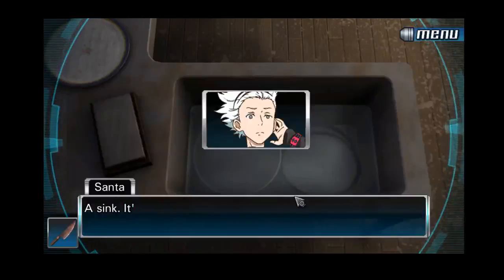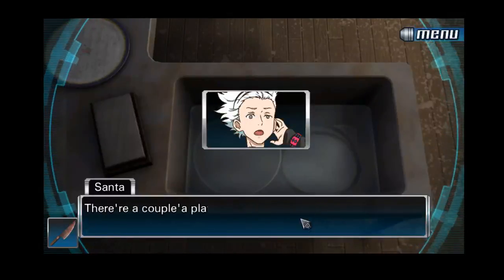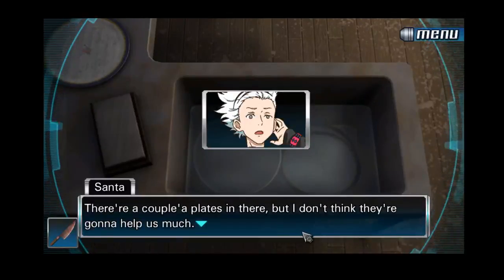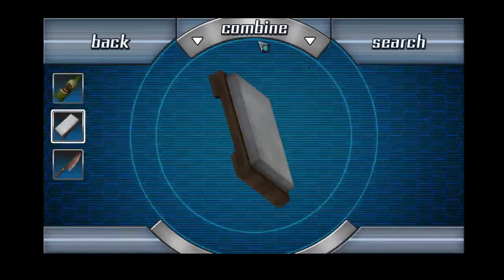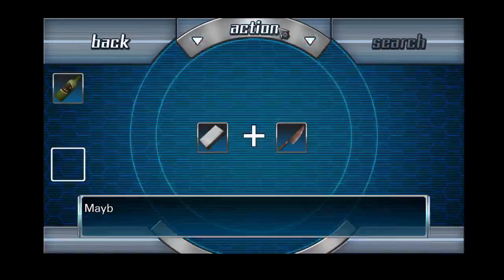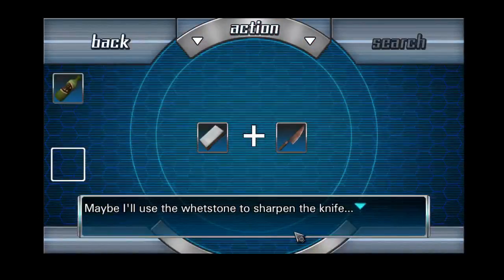Ugh. Let's see. It still's got water in it. There's a couple of plates in there, but I don't think they're gonna help us much. A whetstone! Combine! Maybe I'll use the whetstone to sharpen the knife.